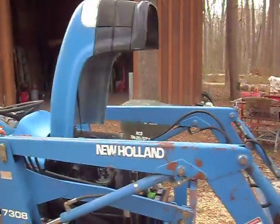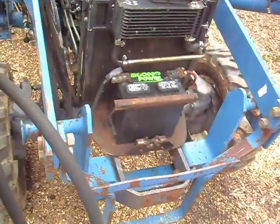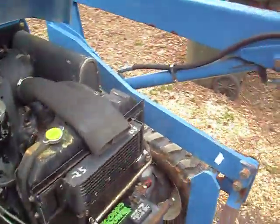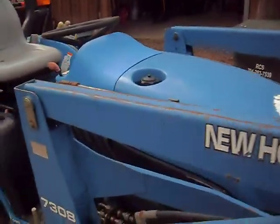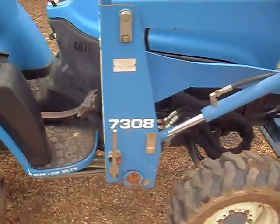So that's how the hood opens. Oh, and the battery's right in the front. How cool is that? The radiator and the battery and such. But let me close the hood back. Fiberglass hood, kind of neat. Fiberglass dashboard. I guess that's the loader number.